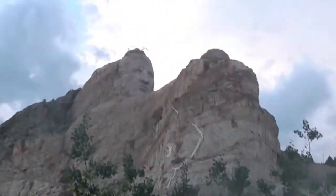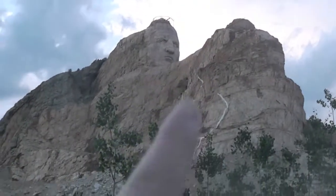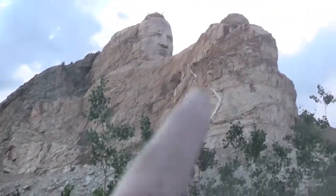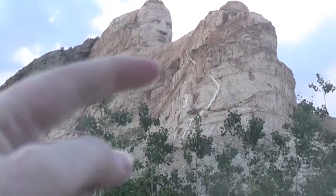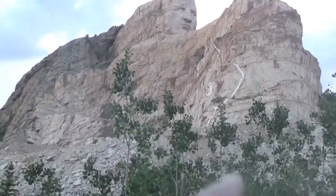Hi guys, so I'm at Crazy Horse right now, and this thing is huge. Oh my gosh, the face itself is 22 stories high. Hello, this is insane. Look at this. So, there it is, that's the face, and then that's the horse's head. And then the mane is going to be in front, and then its body, that's like a little hole through the actual mountain right there.